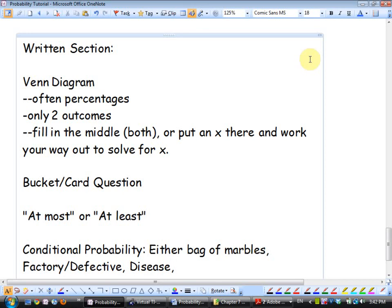Or the other one I've seen has been a conditional binomial PDF. Caitlin, the probability that Caitlin plays with her hair in any 1 minute is 80%. Given that she's played with her hair 6 times in the last 10 minutes, what's the probability that she's played with her hair 8 times in the last 10 minutes? Given that she's played with her hair at least 6 times in the last 10 minutes, what's the probability that she's played with her hair 8 times?